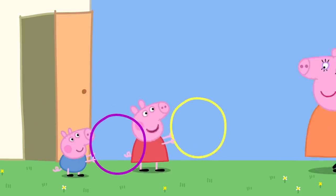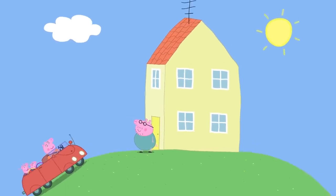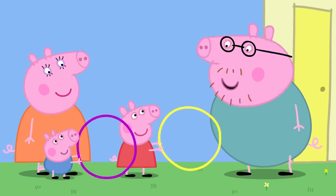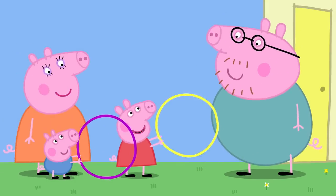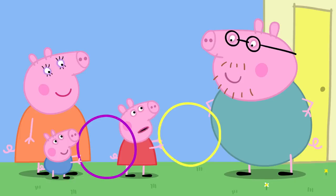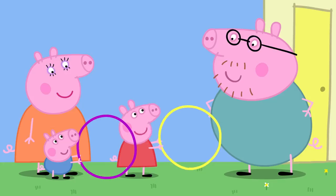Look, Mummy, we've got hoops to take home. Oh, wonderful. Daddy, Daddy, look what we've got. Wow, hoops. They are for exercise. I see. Madame Gazelle says exercise makes your heart go, boom, bang, boom.